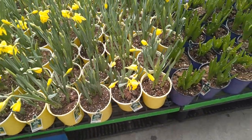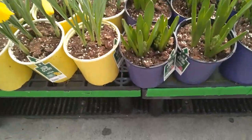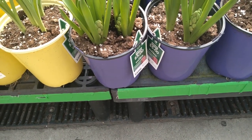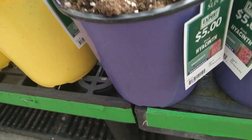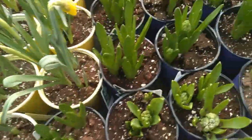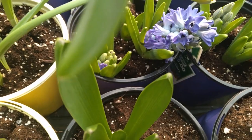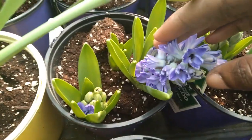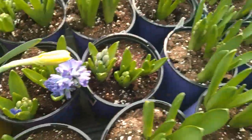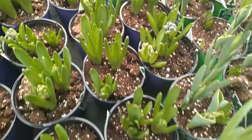Looks like they're in self-watering maybe. And these here are magnificent. They're called, oh God. Guys, yep, that right there. And the flowers come out. Check this out. They are wonderful. They look like they are like a purplish blue.